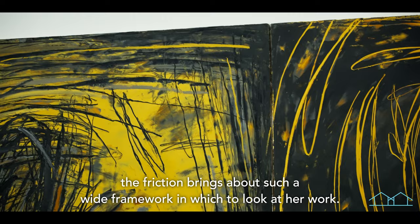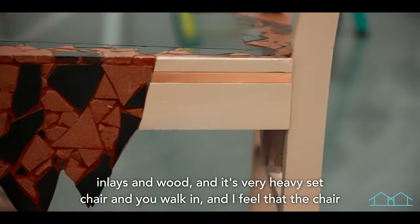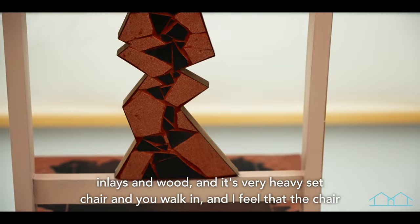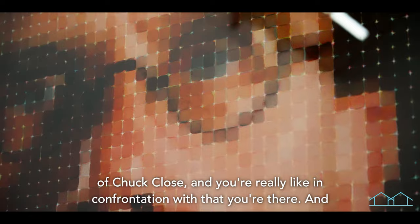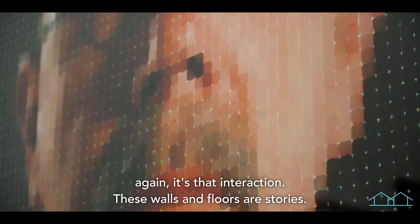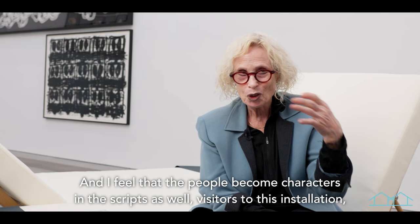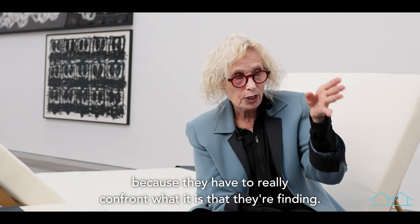This is Chuck Close, and the chair is a slipcover chair that I had made out of granite inlays and wood. And it's a very heavy set chair. And you walk in, and I feel that the chair is inviting you to sit down and sit very close to this self-portrait of Chuck Close. And you're really in confrontation with it, you know, that you're there. And again, it's that interaction, stories. These walls and floors are stories. I feel that the people become characters in these scripts as well, visitors to this installation, because they have to really confront what it is that they're finding.